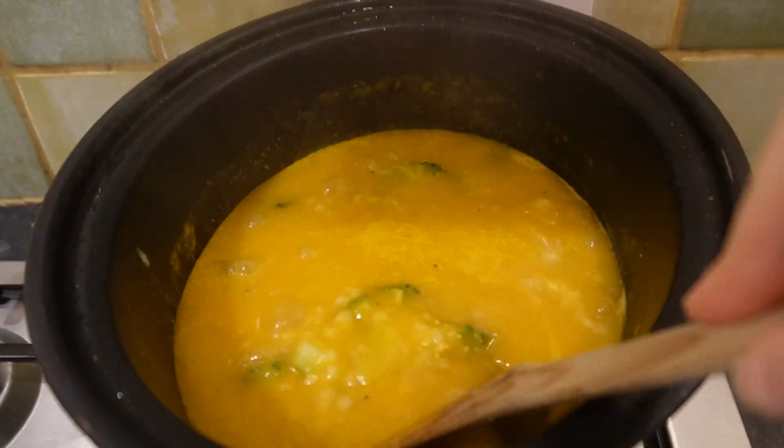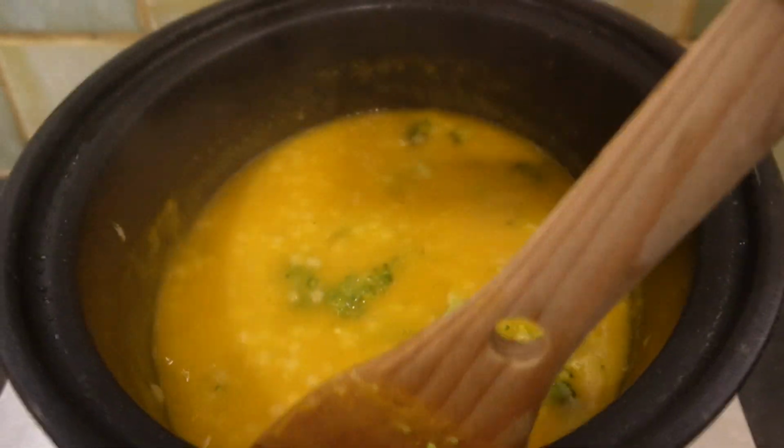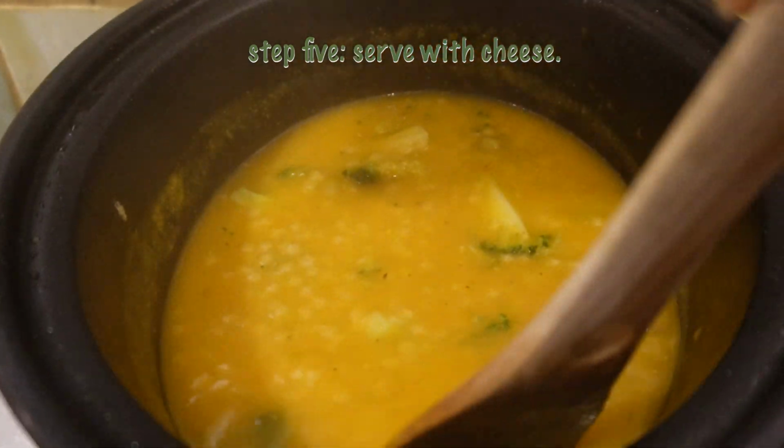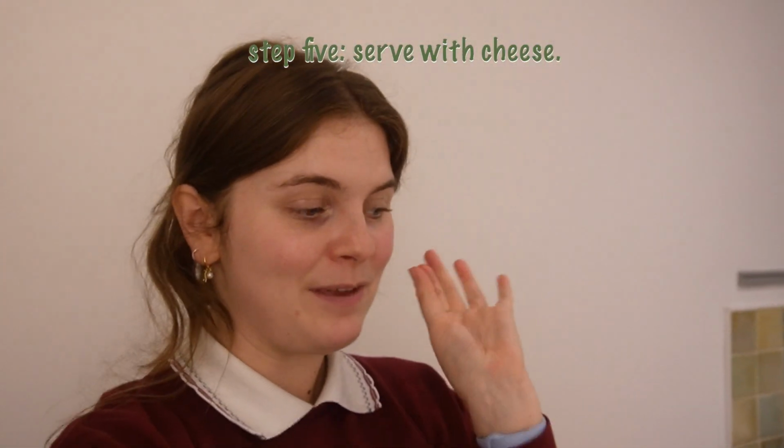It's time to test the soup. Let me show you what we're working with. This is her right now. Loving that it's got some texture with the pastina and the broc. The only thing to do now is to serve it and add a bit of cheese. I can't not try a cheeky spoonful first, but I can't wait to serve it.